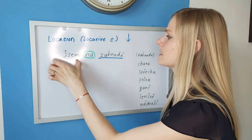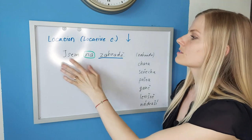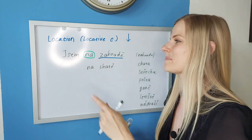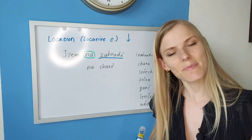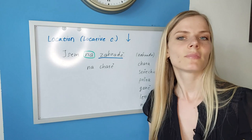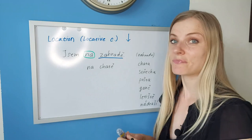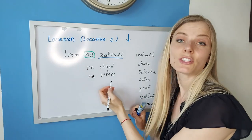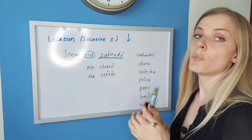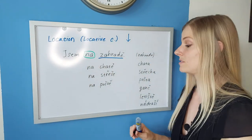Let's use the same exact beginning and use the word chata, the cottage, in it. Jsem na chatě. Again, you can repeat it after me. Jsem na chatě. I'm at the cottage. Střecha means a roof. Let's say I'm on the roof. Proč ne? Why not? Jsem na střeše. Na střeše. Pošta. Post office. Jsem na poště. I'm in the post office.